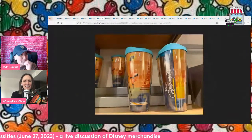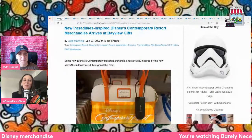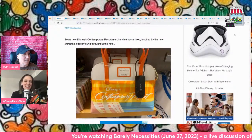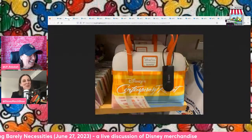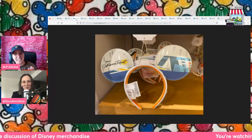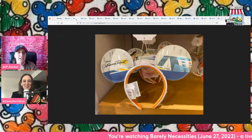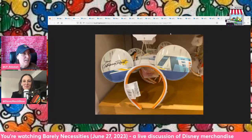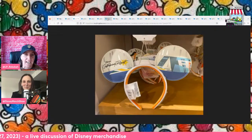Yes, I agree. This is something that if I was at Walt Disney World, I would probably come home with something from this collection. I wouldn't come home with everything, but most likely the mug, because I don't need another purse and I don't need more ears. But I can make an exception for a mug. And by the way, on these ears, on one side you have the Contemporary Resort, but when you flip them around, you can see the monorail and Violet says Incredibles on the other ear. So they did a nice job of celebrating the resort and then that new overlay.